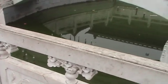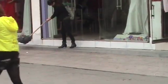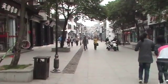Green water's got to give you pause. These mops that they use oftentimes are black in color. I think that may reflect the accumulated filth that's on them, because I don't think they ever use any disinfectant in the water. I guess this is another route for the tours that they'll come flying down through here.